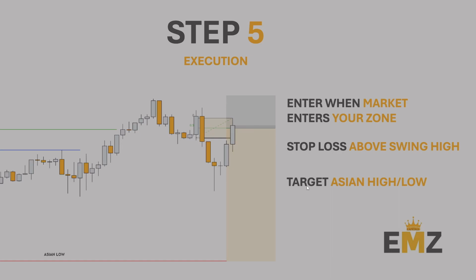As for targets, I target the Asian highs or lows, depending on the trade. For this trade, I've targeted the Asian lows and this trade played out beautifully. It hit the Asian lows and I wasn't even in that much drawdown.